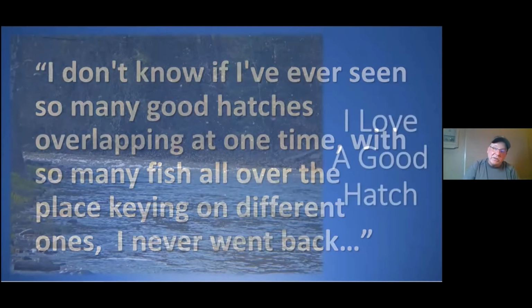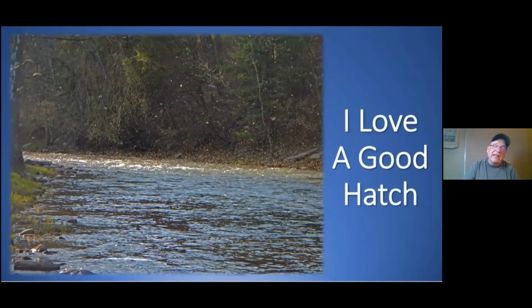But the hatches on Penn's can be amazing, and it's just like any other creek. You could have a hatch like that, and you could have a tough time catching fish. It just happens.